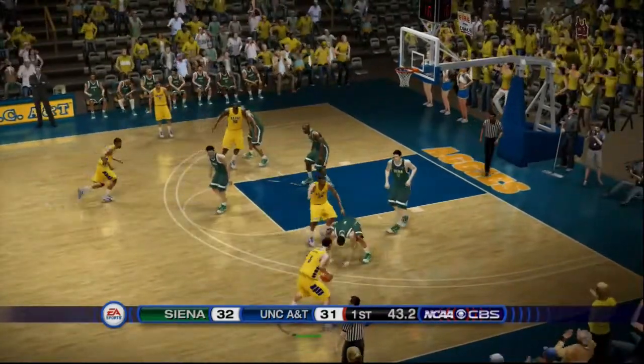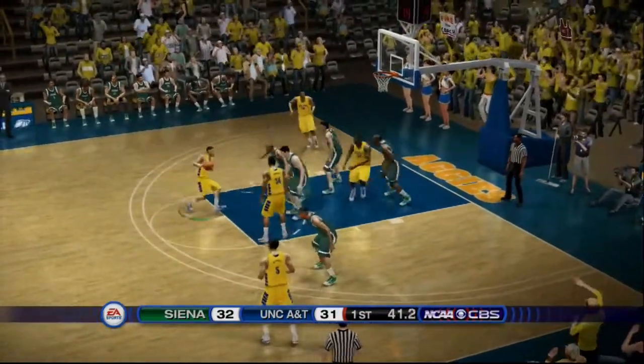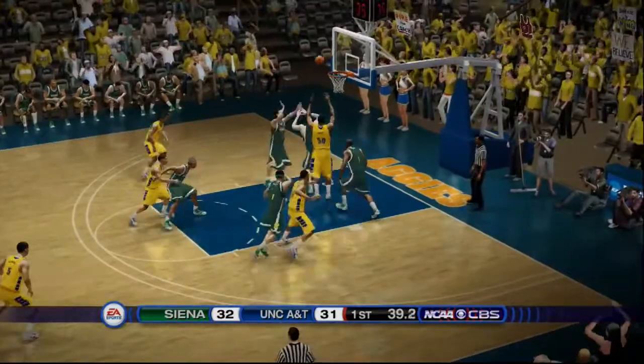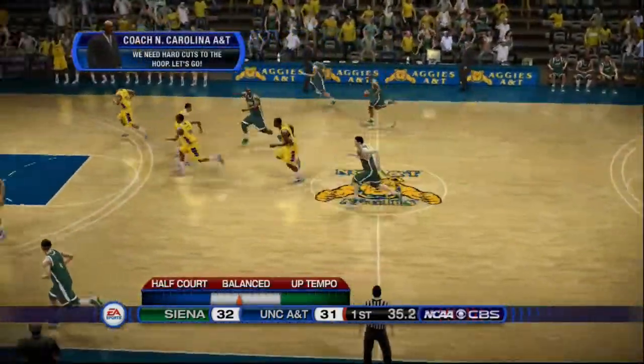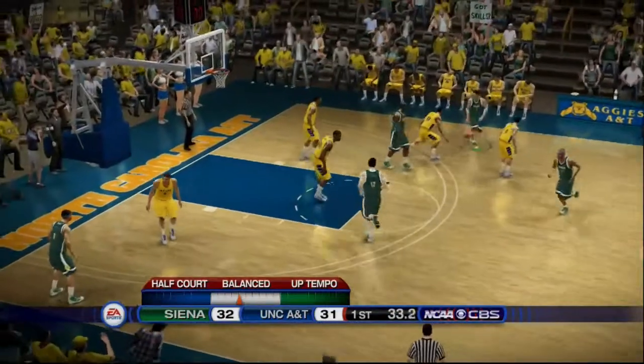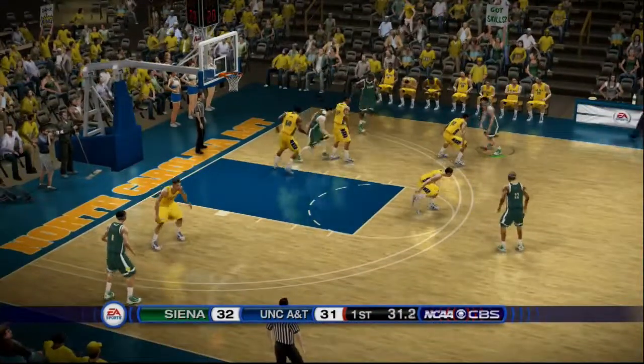On the right side. He shoots from the top of the key. They're having an extremely tough time from the field. They just can't buy a basket. They can't knock anything down. What a struggle. Almost embarrassing.